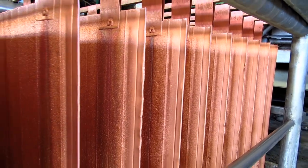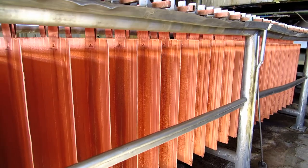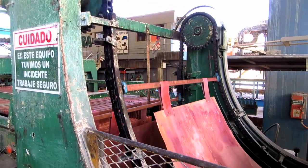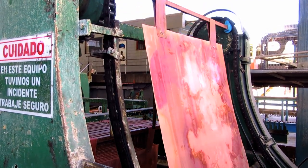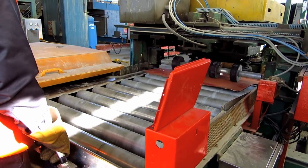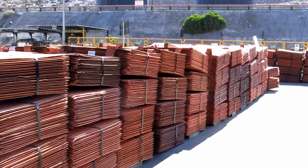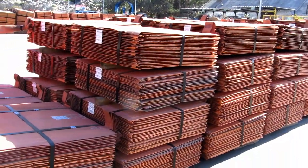Here you can see some of the finished copper sheets ready to get packed. They look awesome, don't they? And voila, we have just refined copper. And here you can see the finished bound sheets of copper ready to get shipped out all over the world.